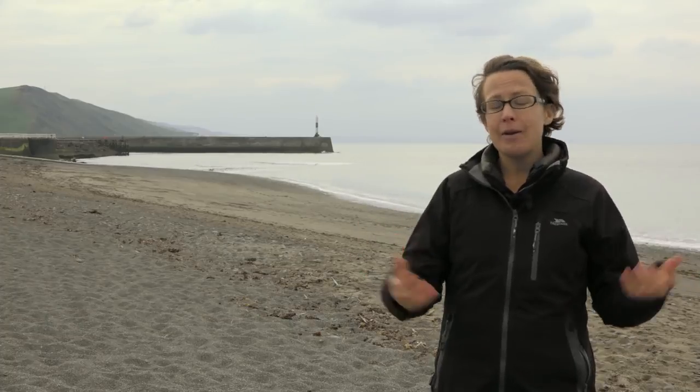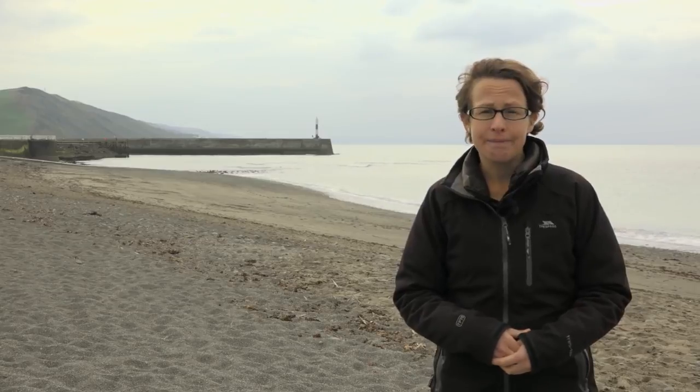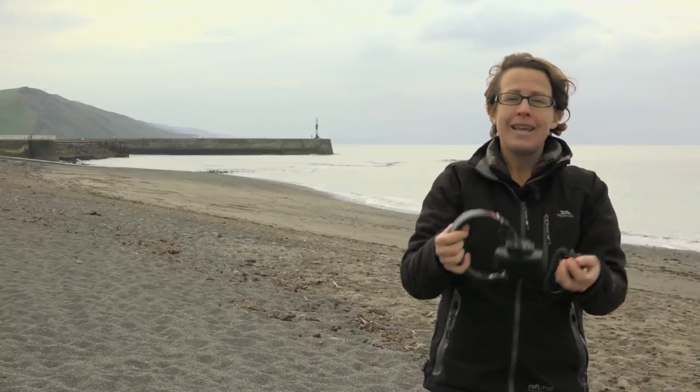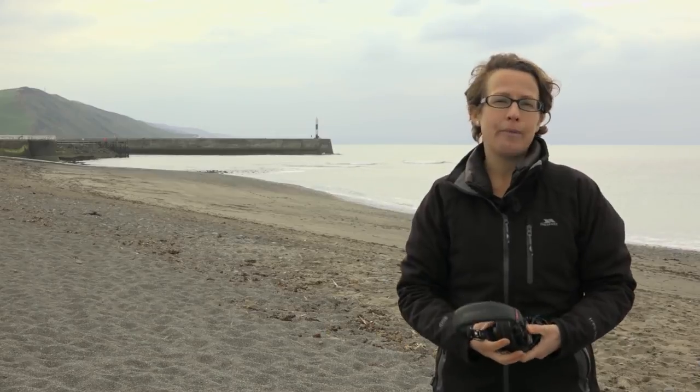Out here, there's nothing much I can do about that truck going past right now. And there's nothing much I can do about the seagulls either. Both are threatening to disturb my sound recording. And the only thing I can really do about it is to pay close attention. The best way to do that is to use a pair of these. And that brings me on to the second principle that I want to talk to you about today.